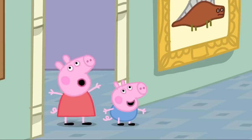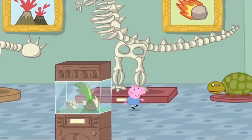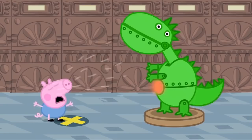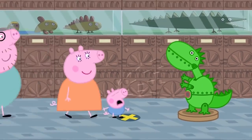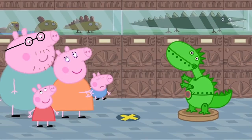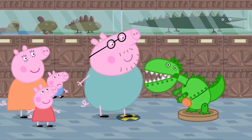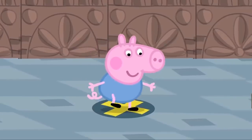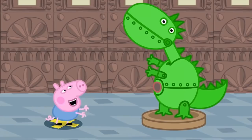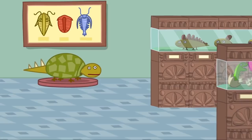Huh, silly old dinosaurs again. Dinosaur! Don't be frightened, George. It's not a real dinosaur. It's just a robot. Look, I stand on this spot and... And now there's another surprise.